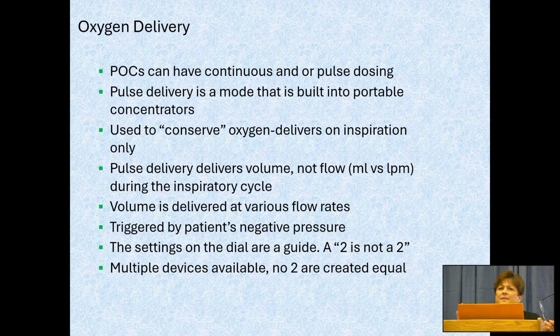So I always like to say, you know, a 2 is not a 2. Just because they're on 2 liters per minute of oxygen doesn't mean they're going to be fine on a setting of 2 on a POC. Some POCs that we've seen, if they're on 2 liters per minute, they may need 4. It all depends on what the bolus delivery is of that device.